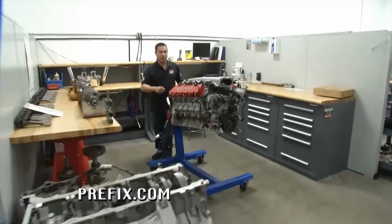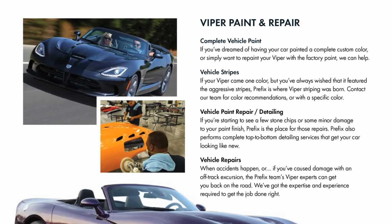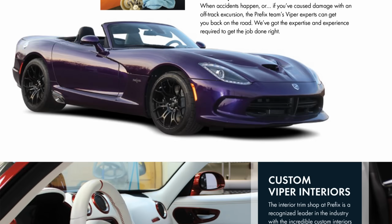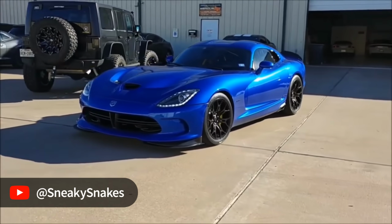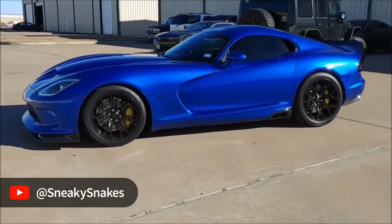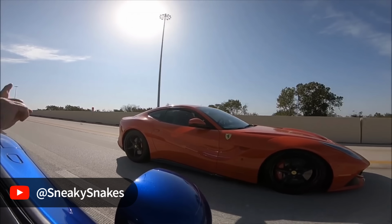The combination of these parts should allow the heavily modified pushrod V10 to make north of 700 wheel horsepower on pump gas. And I've already been in talks with Scott Rickard over at Prefix on how to make this happen. Prefix does a ton of awesome work on Vipers, from custom interiors to extreme engine builds. They built Sneaky Snake's badass Gen 5 naturally aspirated Viper that regularly beats a menagerie of supercars and liter bikes.